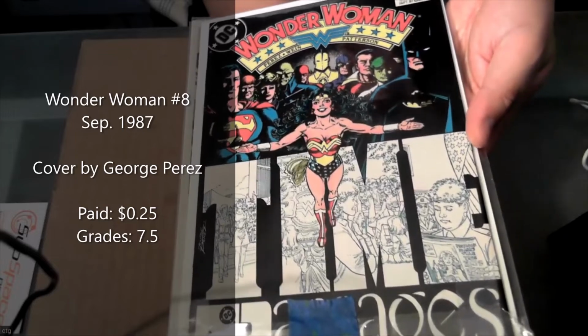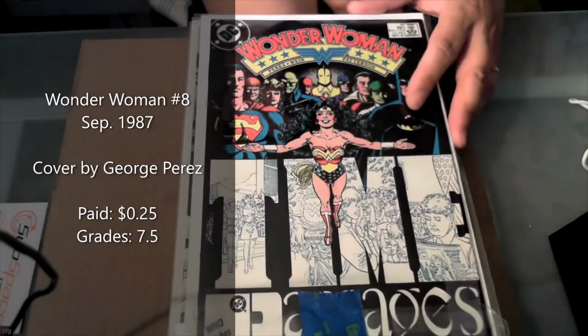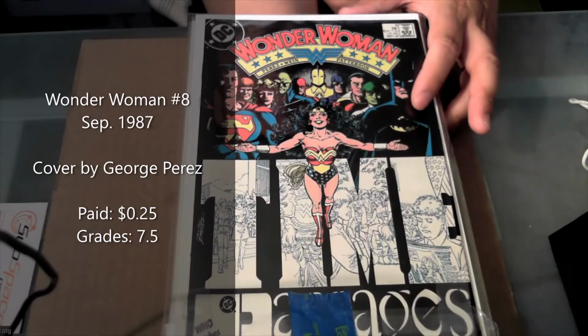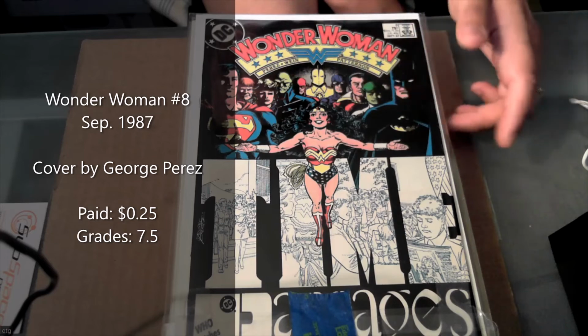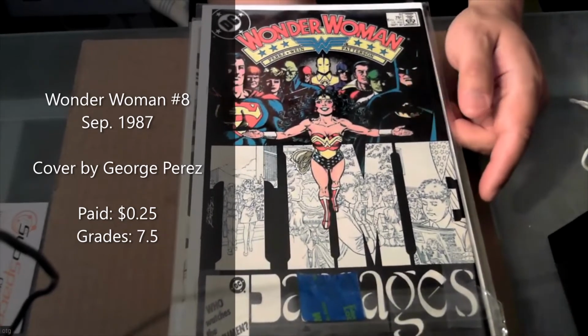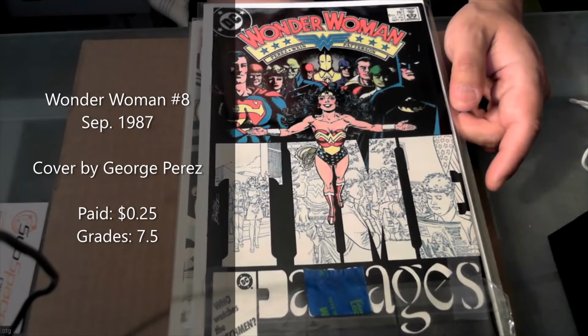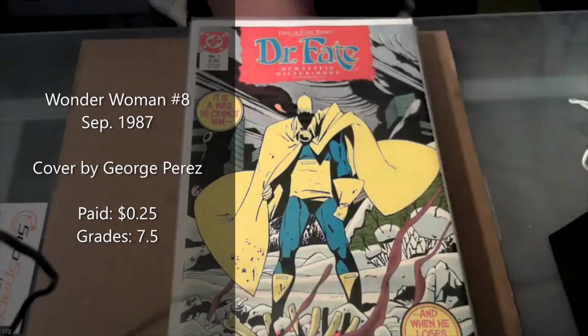It's that classic look Mr. Perez created for the character. And also, again, you get these nice background drawings of the superheroes as well. So great comic book. Yeah, happy to pick that up.